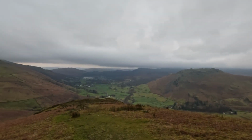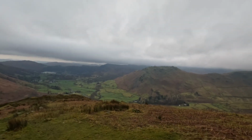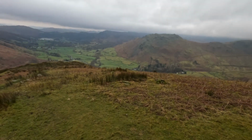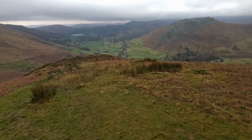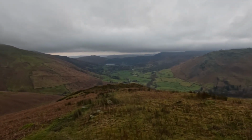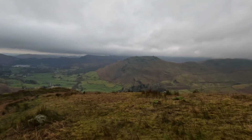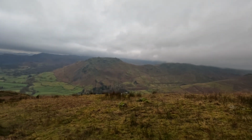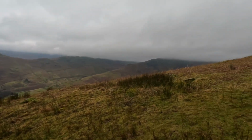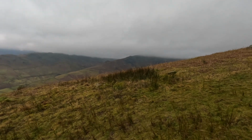That's a stunning view of Helvellyn Crag. Much better views now down towards Grasmere. Helvellyn Crag there. So yeah, much better views now. Grasmere Water. Obviously the ridge there with Gibson Knott and Calf Crag, which you can't see. And then the nose up to Steel Fell. That clag is not lifting from there.